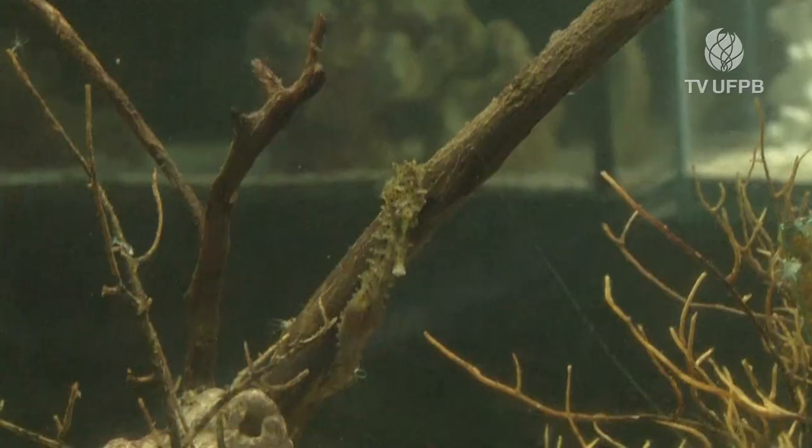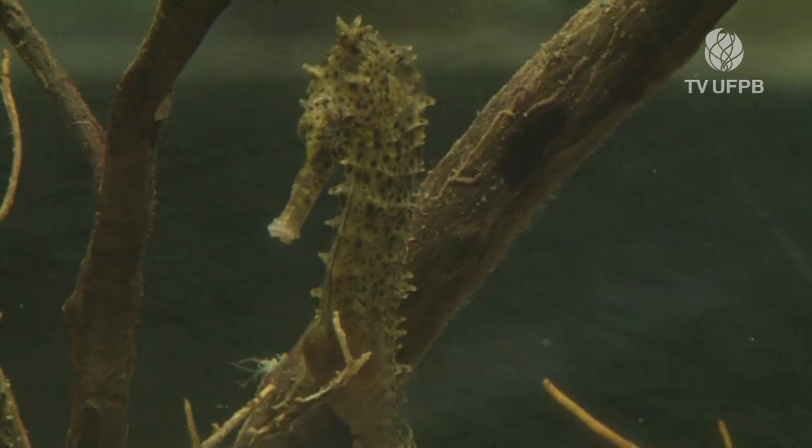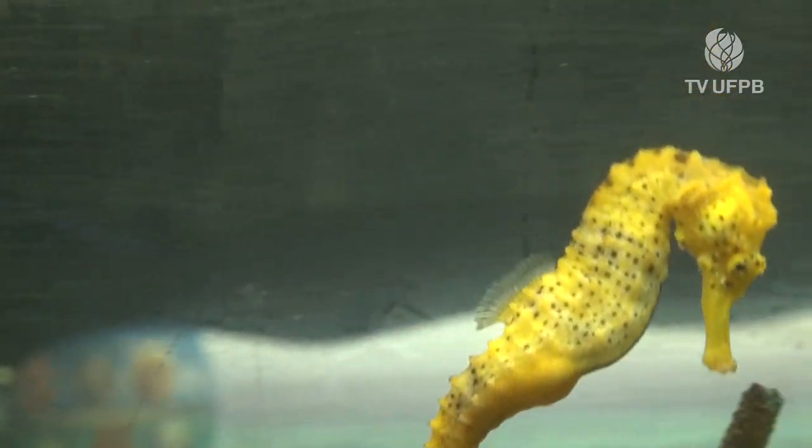The most interesting thing about these teleost fish is that the males are the ones who get pregnant and they keep all the seahorse babies. Often, they can generate up to 400 baby seahorses. We need to preserve seahorses.